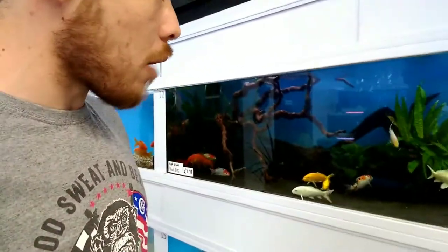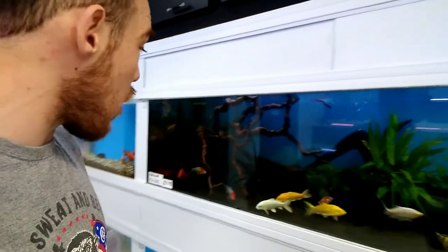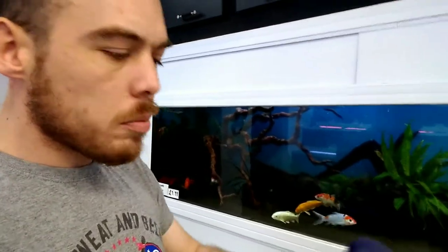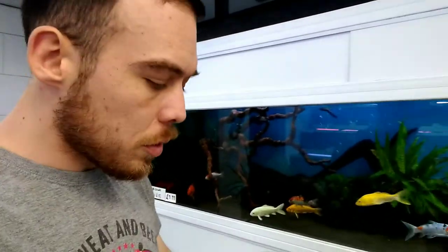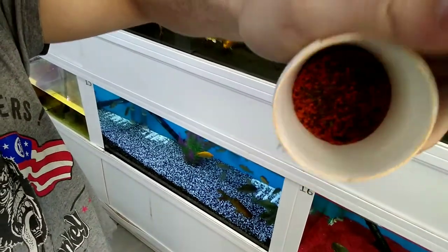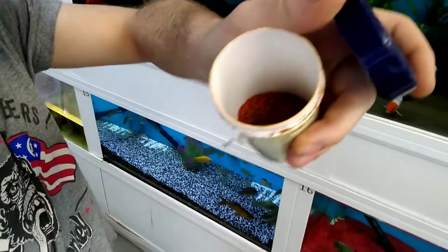All the plants are doing really well. Nothing's floated, nothing's been knocked about, really. So I'm really happy with it. I've got my secret blend of herbs and spices, which we feed the fishes. It's my mix of tons and tons of different foods. See, loads and loads of different foods and bits and bobs in there.